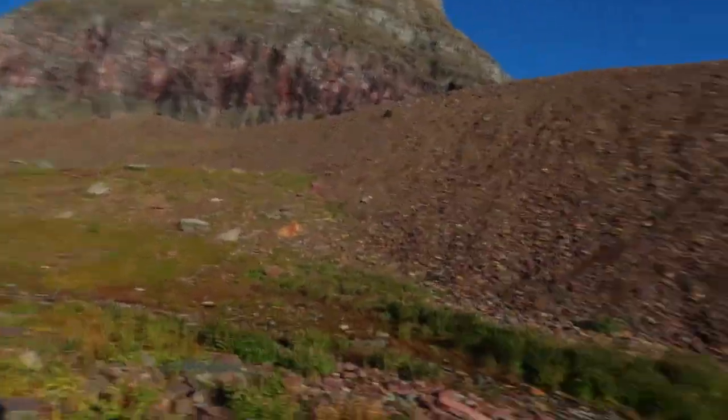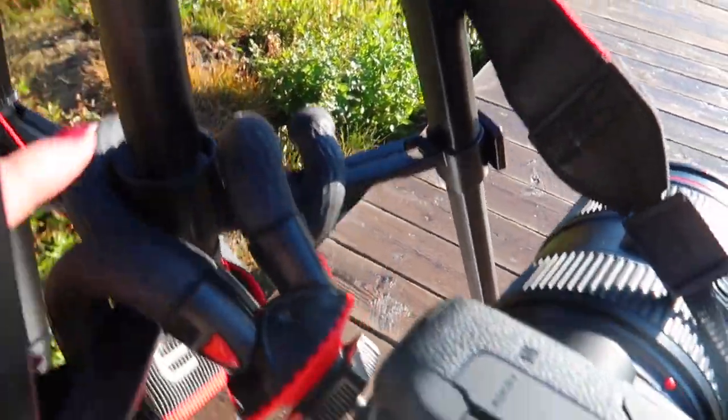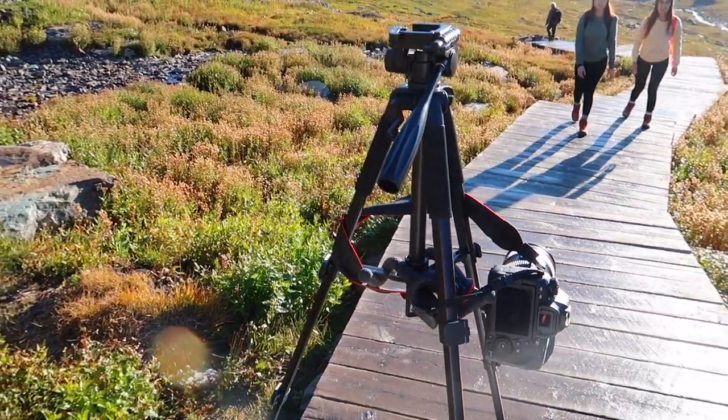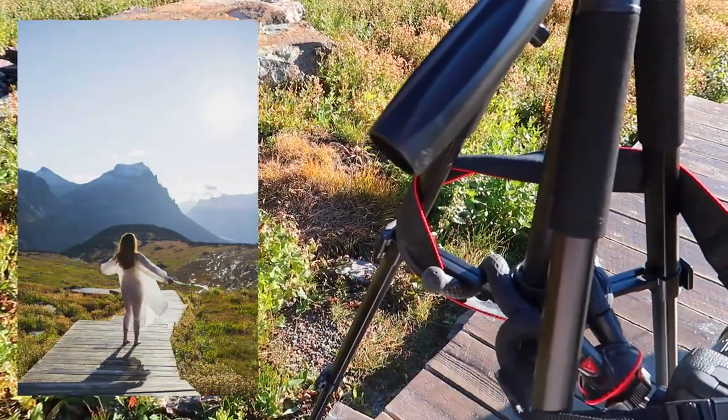Okay, so I need to show you guys how my tripod's set up right now because I forgot the piece that connects my camera to my tripod, but luckily I still got the images that I wanted. But look at this. If you've seen my videos before, you'll know that this is my vlogging tripod. Basically, I forgot the piece that connects this camera up here, but I was able to figure it out and I got some photos that I really, really liked. So I'll put some over here on the side so you can check them out.